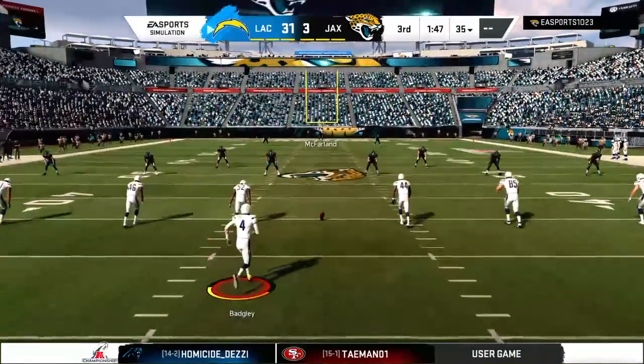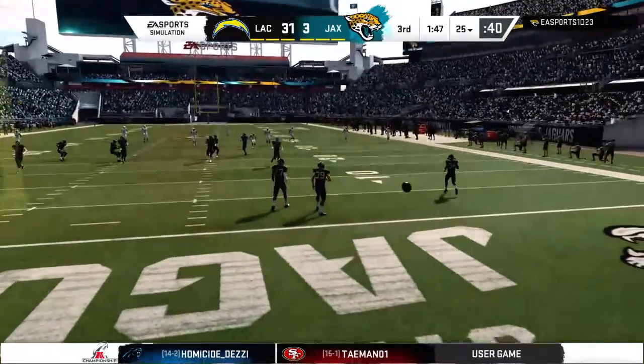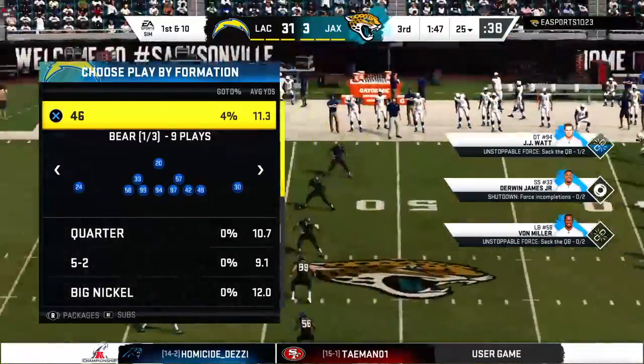So here's the kickoff now as they'll get it again following that fumble return for a score. The Jaguars take over at their own 25-yard line.